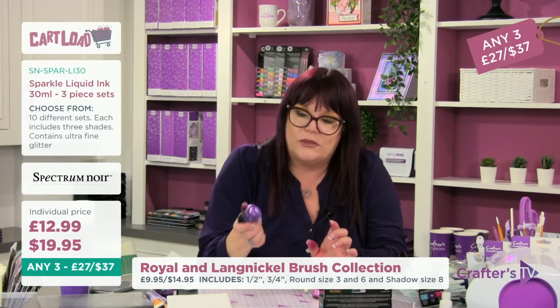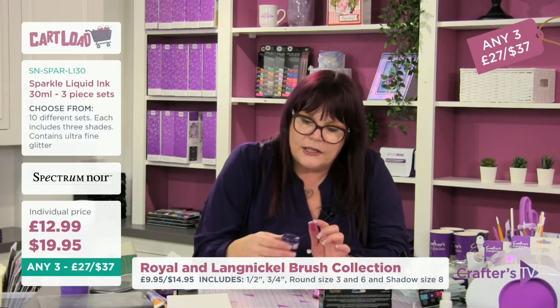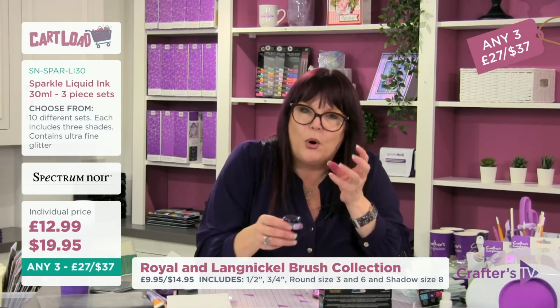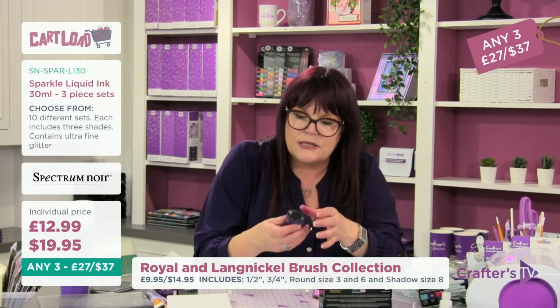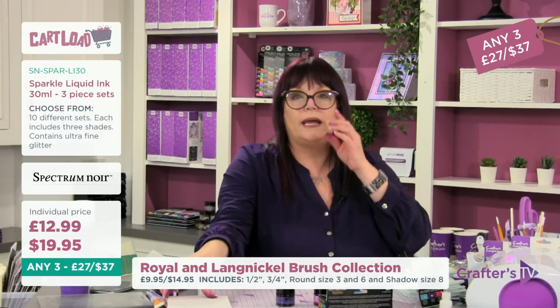And that's the same with this as well. So again, I'm just going to give it a little swirl, and you'll see all of that with that ball in the bottom. It just activates and moves that there. Now, I'm going to show you straight away coverage.